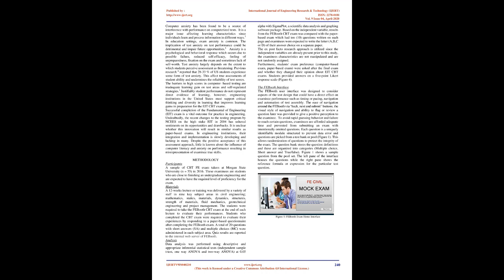In education settings, exam anxiety is common. The implication of test anxiety on test performance could be detrimental and impair future opportunities. Anxiety is a psychological and behavioral response which occurs due to possible failure, reduced self-efficacy, feeling of unpreparedness, fixation on the exam, and sometimes lack of self-worth.